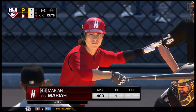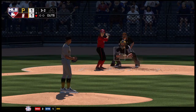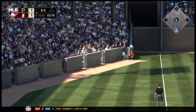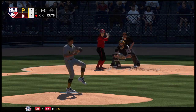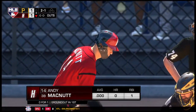Digging in for his second at-bat, number 44. He drew a walk his first time up. High and deep down the left field line. And that will end up a foul ball. And good patience exercised as he works out the walk to lead off the home half of the 3rd.